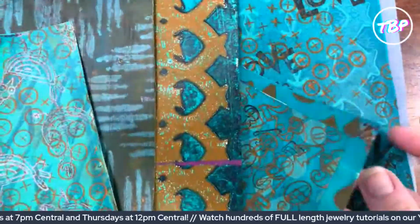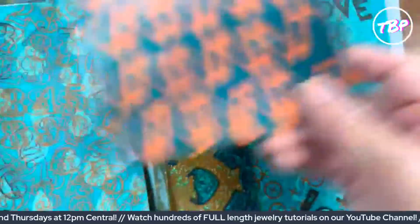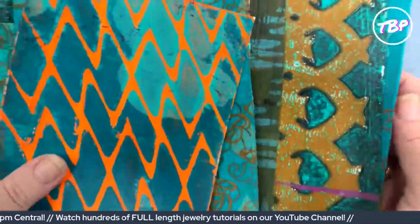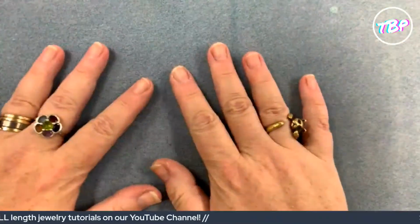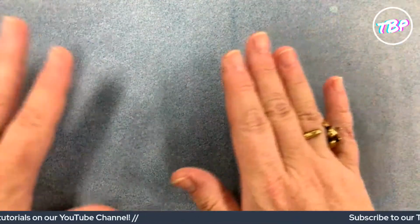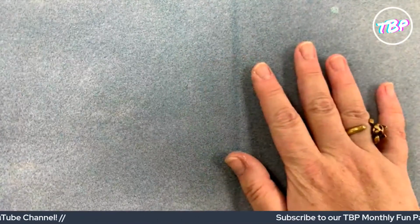Before we get started on tonight's picking out the beads, I thought it'd be fun. We're halfway through the year, so I thought it'd be fun to look at everything we've made so far this year with the color combo. Oh, I love it. You want to do it? Great idea. Let's do it.